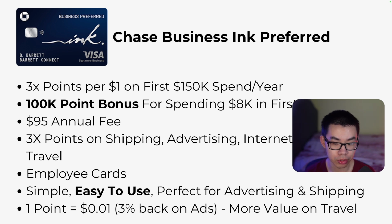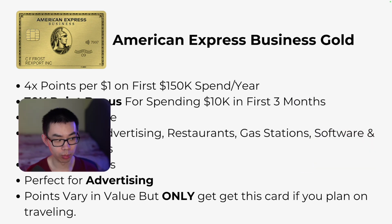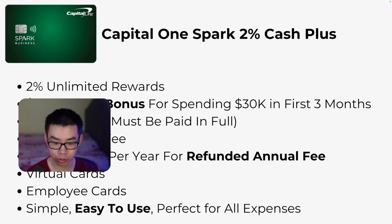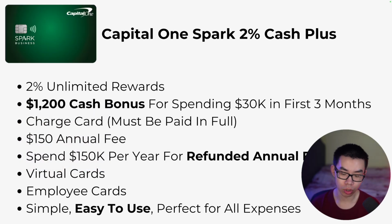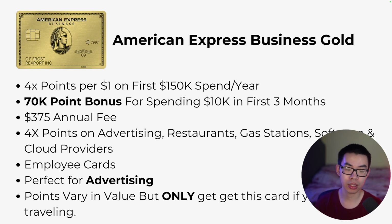And this card is a pretty good card for advertising spend. Next up is going to be American Express Business Gold, and with this card, this earns 4 points per dollar on the first 150,000 spend per year, just like the previous Chase Business Inc. Preferred. And with this card, you earn a 70,000 point bonus for spending 10K in the first 3 months. Again, very easy for high ticket.